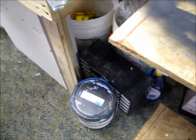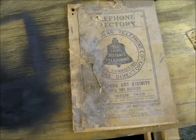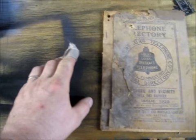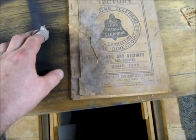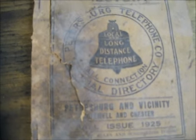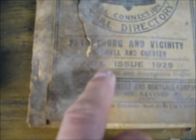Now on to some other things. Besides doing model railroad, I also find cool stuff on jobs I work at. Well, I'm doing a house right now, doing work in it. That's way out in the boonies. I mean, way out there. And as you see, this is a phone directory, phone book. Petersburg Phone Company, issue 1925.